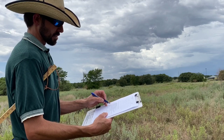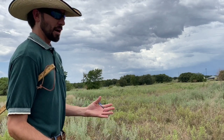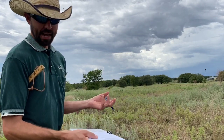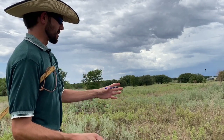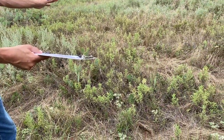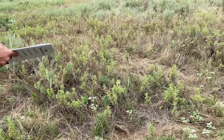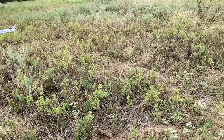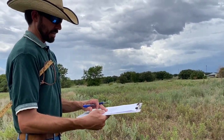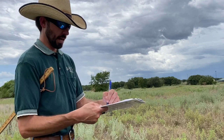Question number 9, does the area produce adequate fuel for a prescribed burn? Fuel for a prescribed burn, that's your grasses, your fine fuels, your stuff that's easily ignitable and consistent across the property that will carry a flame under the conditions that you want. So yes, we have adequate grass cover on the ground right now. And is additional water development needed or feasible? Not really needed, because like I said, we got permanent water close by.